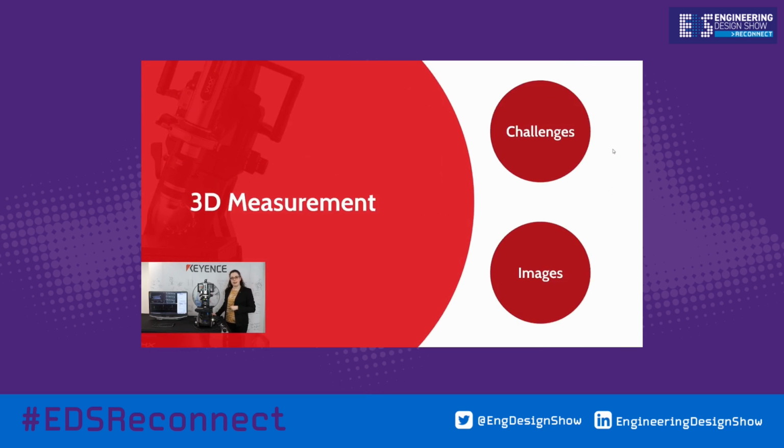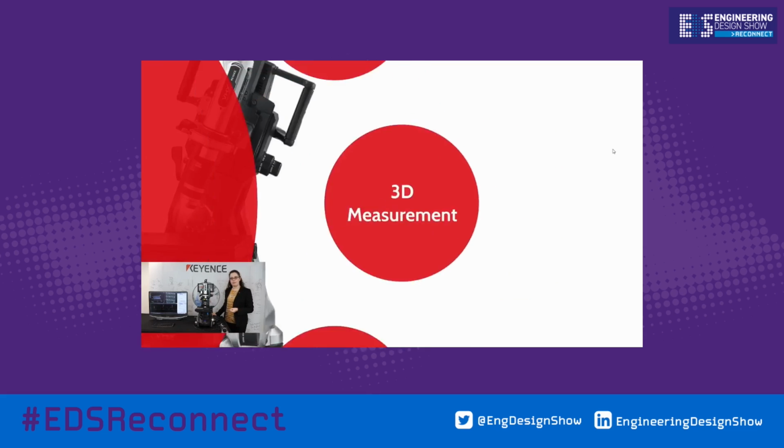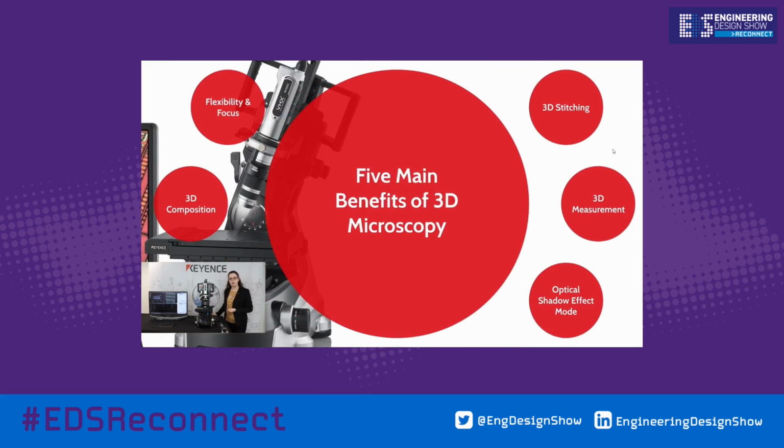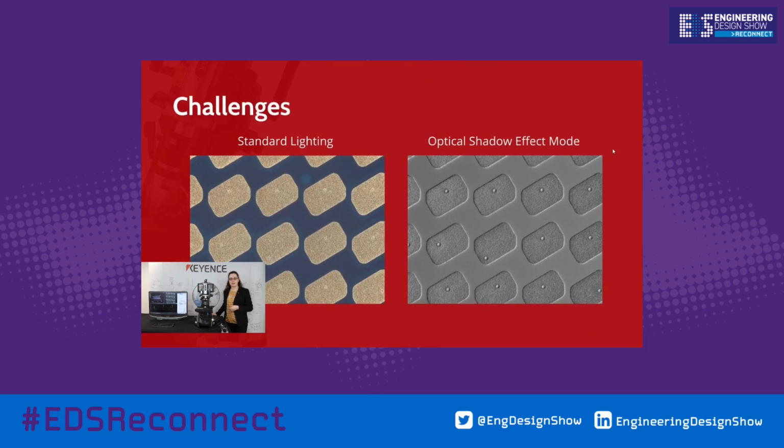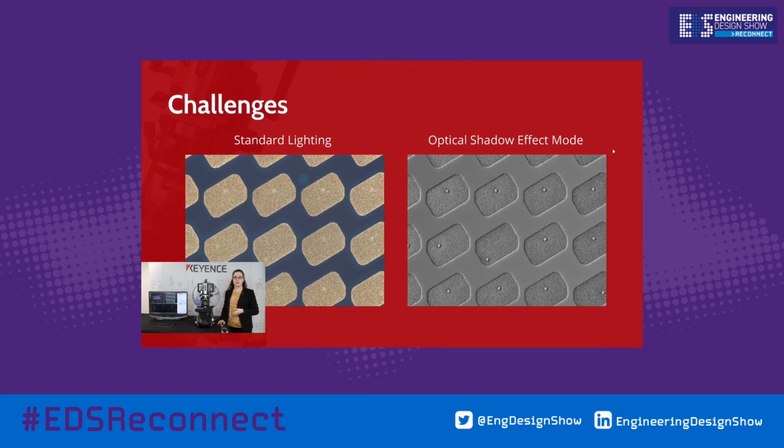Okay, so that's 3D measurement. Finally, we actually have a world's first feature to share with you, and that is our optical shadow effect mode. Now, some samples have features that are really difficult to see with a conventional system, or they might take a lot of fiddling around with the lighting to observe them properly.